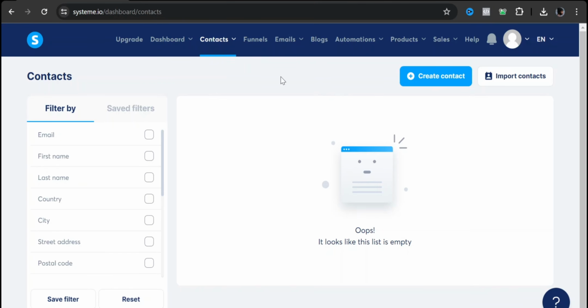If they have not gone ahead to actually complete your locker, you can email them later on to complete your locker, right? I hope you're understanding what I'm teaching right here, right? So how do you get traffic?